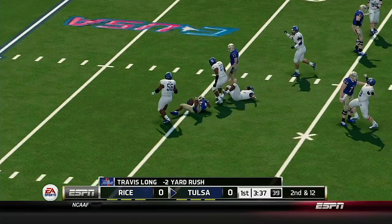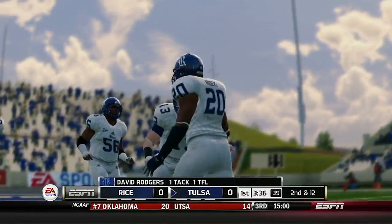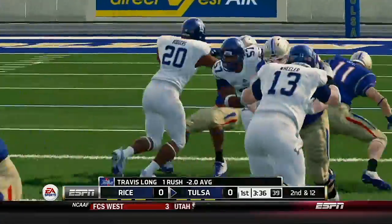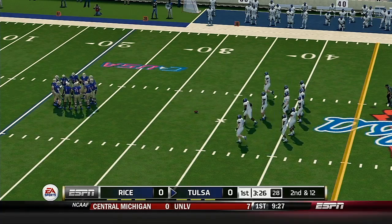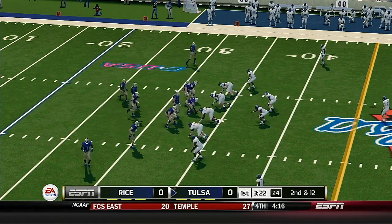Long hits it on the inside. Tackle at the 33-yard line. Sometimes a play is not going to work for whatever reason. Doesn't mean you throw the play away. You just need to execute better next time. From their own 33-yard line. Second down.